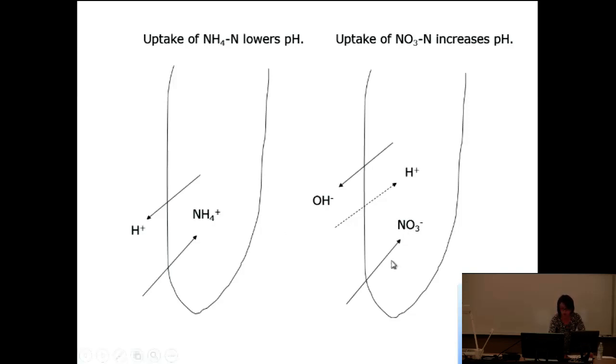The opposite way: when plants are growing on nitrate-based fertilizer, more nitrate, then taking up nitrate nitrogen, because this is an anion, they need to discharge hydroxide ions, all right? Or some plants actually take up hydrogen ions too. So basically, either way, that would increase the pH, because it would reduce the solution hydrogen concentration, all right?